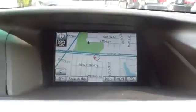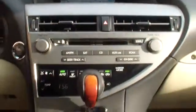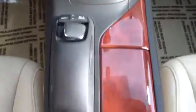view mirror. Searching for a dependable vehicle that looks great too? You found it, so stop in today.